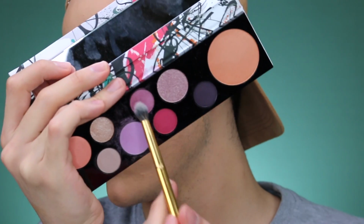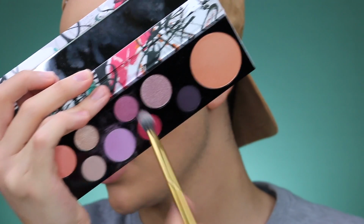I'm now gonna go in with this shade right here. And I'm taking that on a Morphe Y19, and this looks a lot more pigmented than it swatched. I'm just gonna pop these right on my outer third. Oh wow, fallout, can you see that?